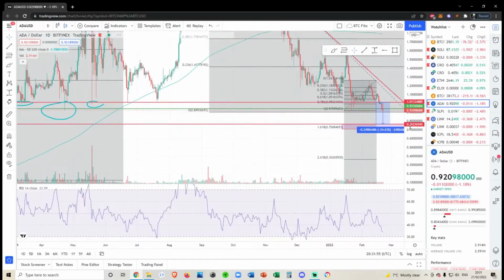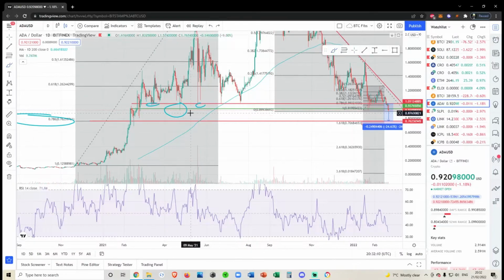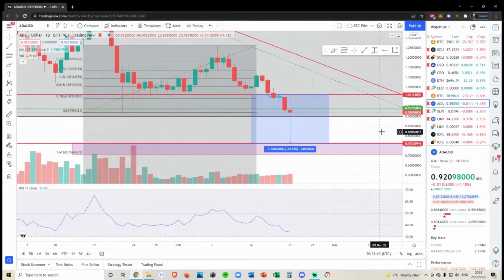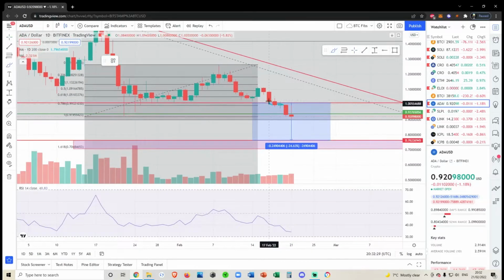So if we do just quickly zoom back, I will reiterate. We did have many touch points in one of my previous videos. We counted all these touch points, and I think we counted between 15 or 18 touch points in total. I can start removing these now, but this $1 was a very significant level. Obviously ADA has many memes about it being a stable coin as well, so for it to lose $1 is very dreadful.